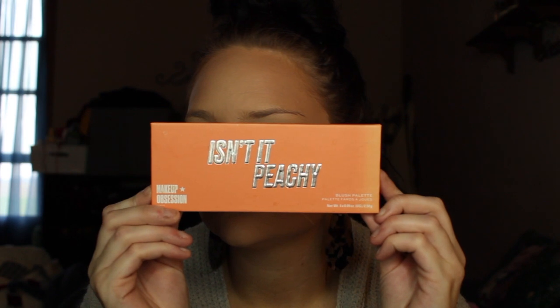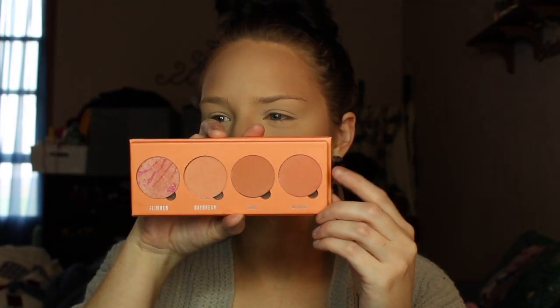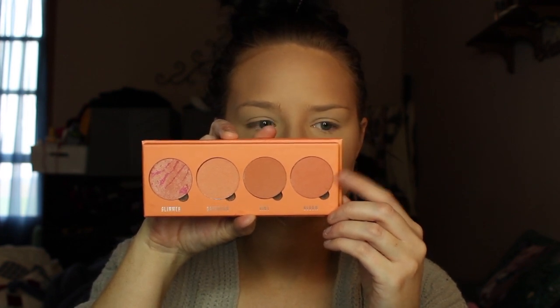Blush, I am taking my Makeup Obsession Isn't It Peachy blush palette, and I'm going to be taking the darker peachy shade. I love warm peachy blushes, they're my favorite, and I am just going to be putting this further back on my cheekbones and up to give a little bit more of a lifted appearance, and then across my nose as well.